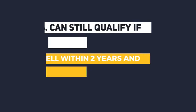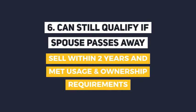Number 6, if your spouse passes away, you can still qualify for the $500,000 capital gains tax exclusion if you sell the property within 2 years after the date of your spouse's death, as long as the usage and ownership requirements were met in the years preceding your spouse's death.